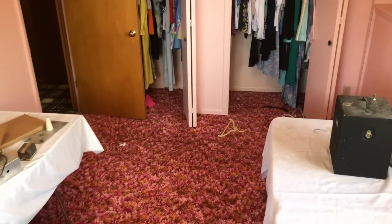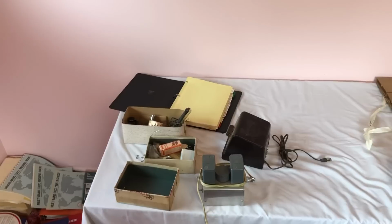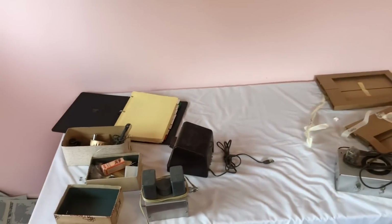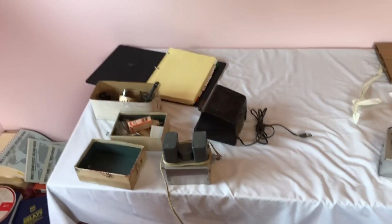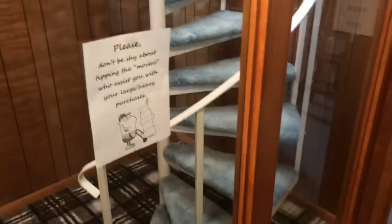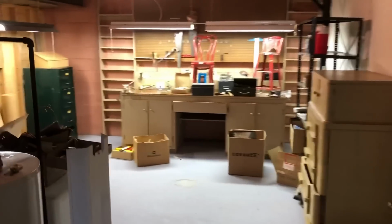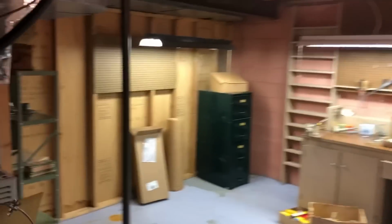How do you like the pink floor, by the way, and the pink paint and the pink blinds? This house is stuck in the 70s, right? Yeah, wow. If you see vintage radio stuff, definitely check it out. Just to give you some perspective, that's the stairs that I came down before. And there's like never-ending rooms. Everywhere you turn, there's a room.